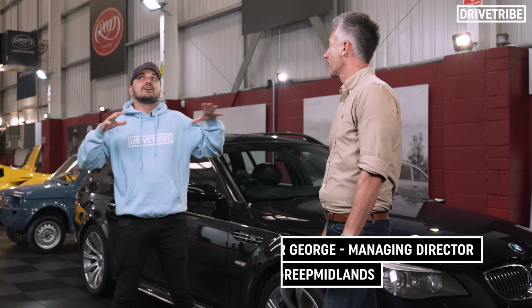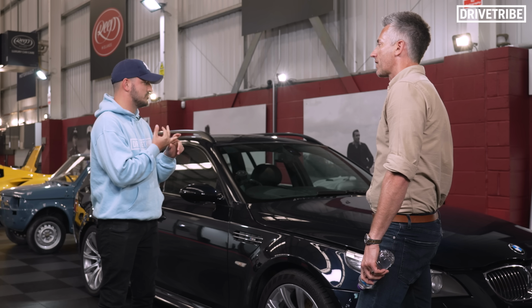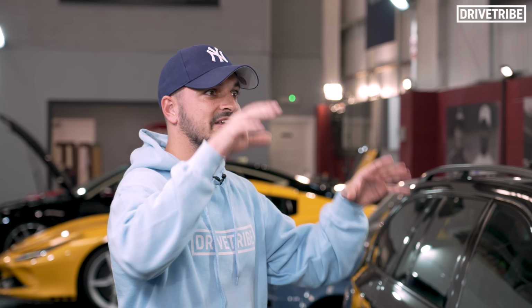So Pete, you're the co-director here at Reap Midlands. What do you think of our M5 Touring? Lovely car, needs a bit of TLC. Yes. Someone's obviously carefully prepared it with a brick before it came here, but we won't talk about that, we'll sort that out. Okay, so it's coming in for paint protection, ceramic coating, and then a proper detail. Correct. Your guys have already cleaned it outside, so it's looking great to me. What is the first step for getting this car in and out of here?